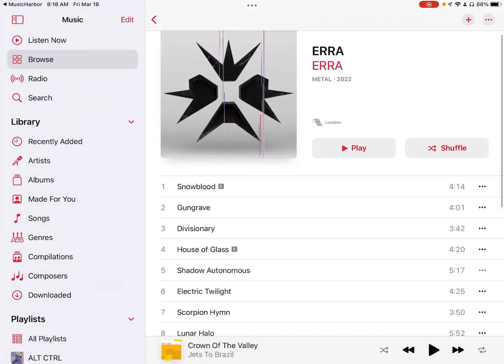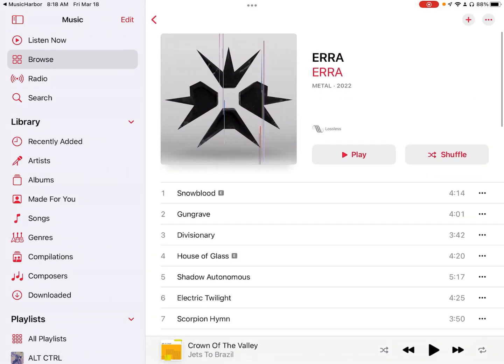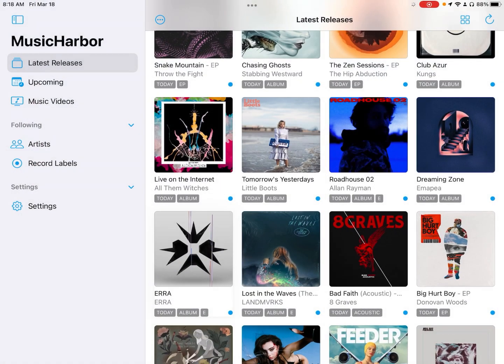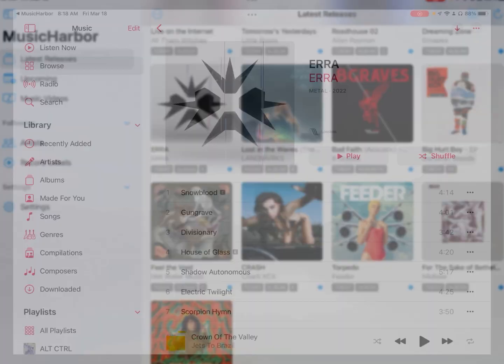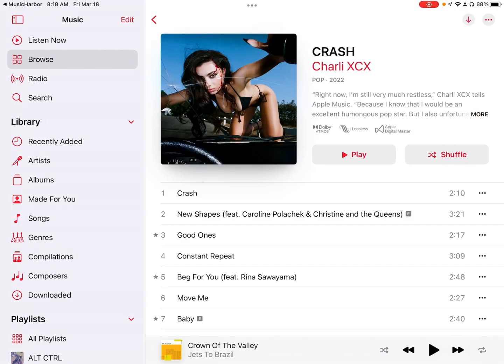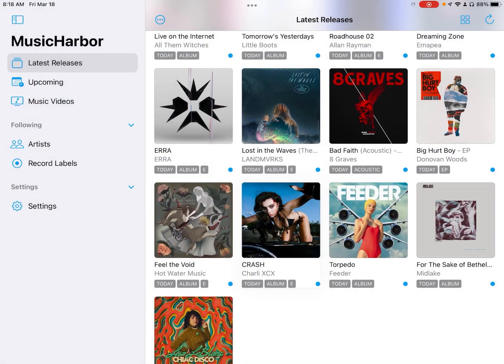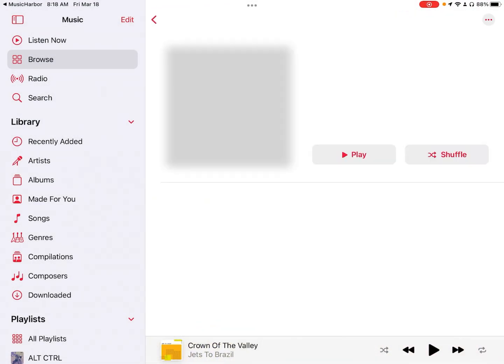I think I already have a few of these songs in my library, so this has kind of a compilation feel to it, but I'll still add it and filter my way through that, and I'll show you how I do that. Let's get Charlie XCX here, and we will also get Hot Water Music. So a nice mix of different albums, different types of music here to listen to.